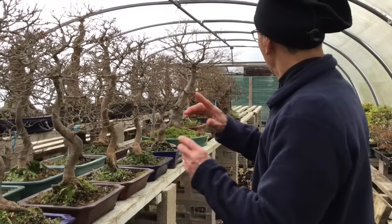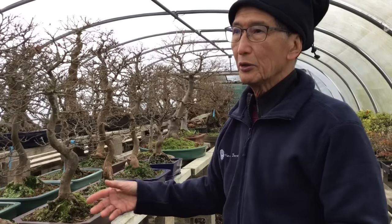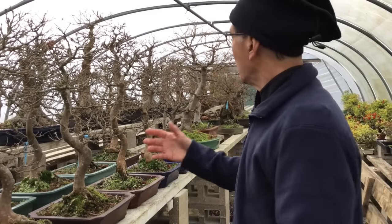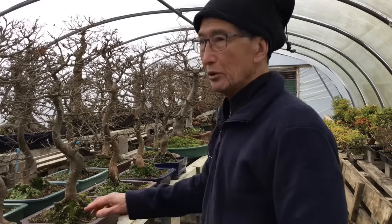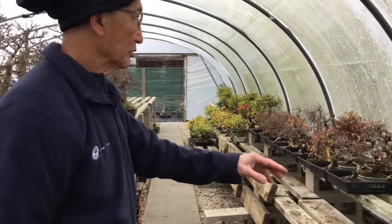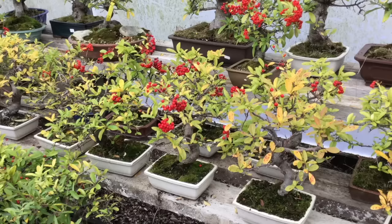We always ventilate the tunnels, because if you keep it completely enclosed throughout the winter, you can get a lot of fungal disease developing. So fresh air helps. So if you have a nice fine day, open your tunnels and let the fresh air come in. But if it gets very cold, then close the ends of the tunnels. But don't keep them closed permanently, because that breeds disease.